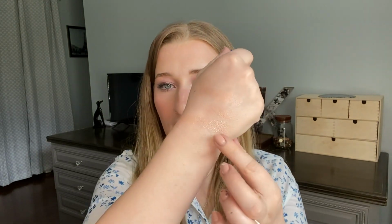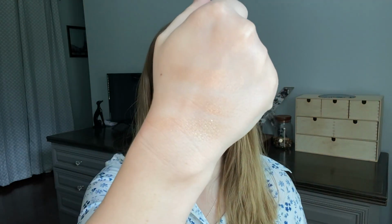This was actually from the So Jaded palette, and it's the shade Diamond, but it's a Super Shock shadow. It's kind of like, I've seen Kelly Gooch talk about the Space Cowboy shadow from Urban Decay, and here's that one here. So I hope you can see the difference, it's just a little bit more reflective. And I think something like that would have been better in this quad.